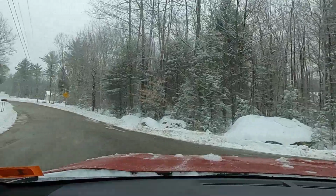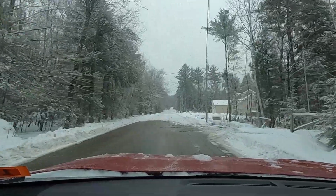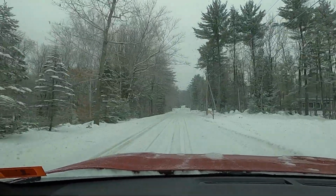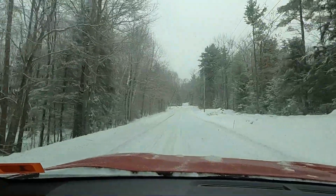Now here's up our hill. Here's the paved part. Pavement ends. And now we're on the hill in the unplowed snow. There are some people gone through. It's a little slippery, but it's going up.